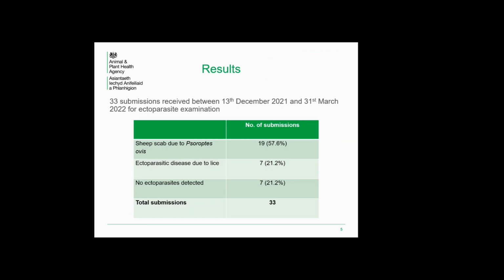So when we look at the results, we received 33 submissions between the 13th of December and the 31st of March. Of those, 57.6% were positive for sheep scab, and the next most common parasite diagnosed was lice due to Bovicola ovis in 7 submissions, so 21.2%.